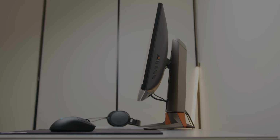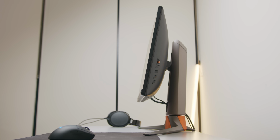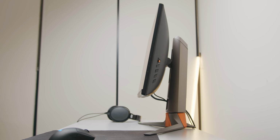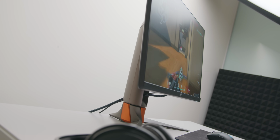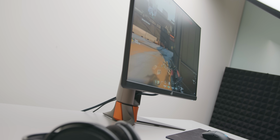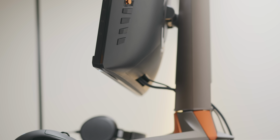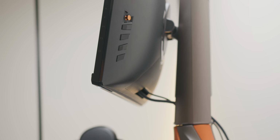But before we boot up some games, let's go over the design and ergonomics. If you've seen other ROG Swift monitors from Asus, this one will look fairly similar. They've stuck with their aggressive metal and bronze color scheme, a relatively thick chin bezel, and a very beefy stand. It's very gamery overall, but some of you might be into that, and you can at least bet that this thing feels very premium. As always with Asus monitors, the OSD and menu navigation is very intuitive.